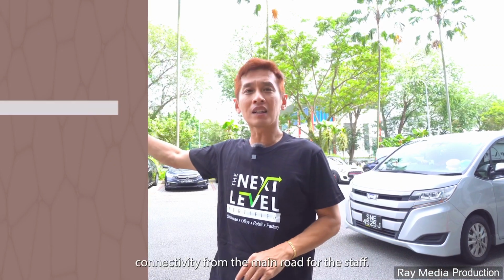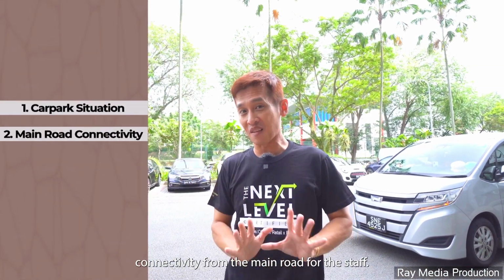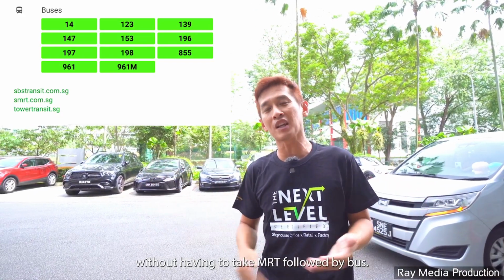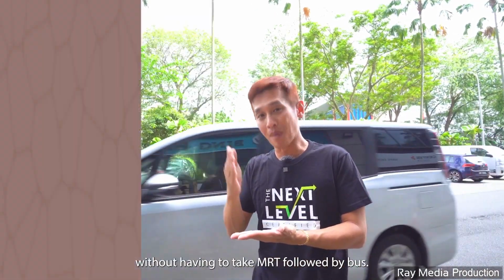Second, connectivity from the main road for the staff. There are bus services that are going throughout all over Singapore without having to take MRT followed by bus.